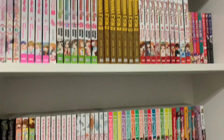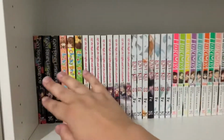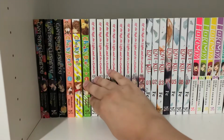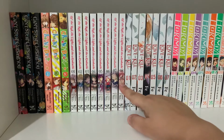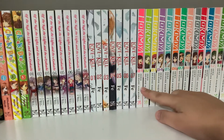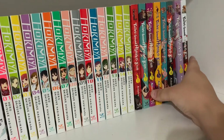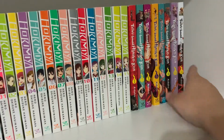So from here, this is where we switch publishers to, this is literally all Yen Press, so Can't Stop Cursing You, Cheeky Brat 1 through 3. I've got 1 through 8 of The Red, the Light, and the Ayakashi. Love of Kill 1 through 7, Horimiya through 15, and I don't have all of Toilet-Bound Hanako-kun. I'm still working on collecting that one.